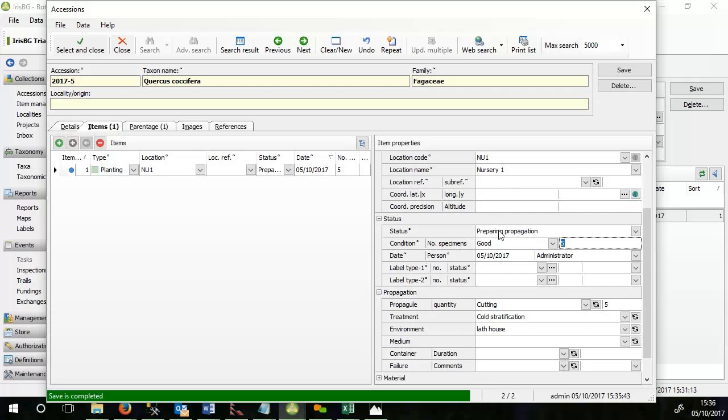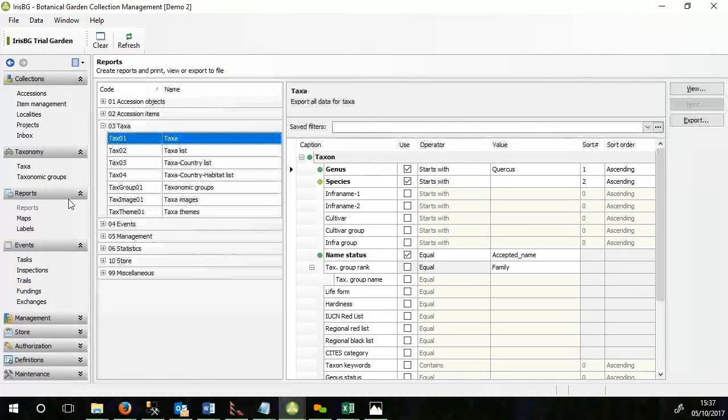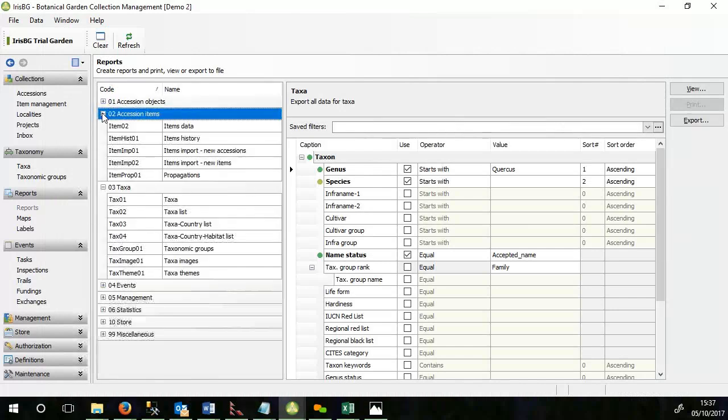So if we now move forward a bit, let's say you go into the nursery and look at these 5, and then 2 have died, then you would typically do something like, let's say it's 1st of November, and then you only have 3 left. I'm just doing it like this for the sake of argument now, and then you can see the development, but you still have that original quantity. So if you go back to the report section, you have a propagation report, which is under here, which will give you those details.